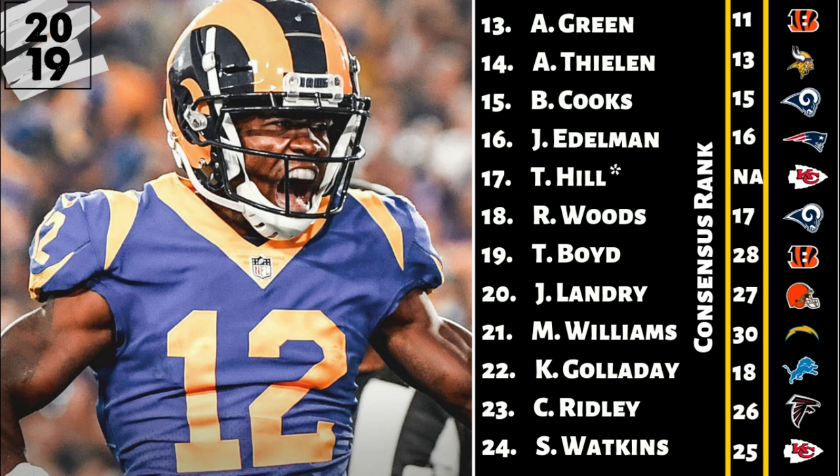20 is Jarvis Landry. I got him actually a little bit higher. Consensus has him at 27. But Jarvis Landry is going to benefit from one-on-one coverage all season long. The defensive attention is going to be in the backfield with Nick Chubb and over on Odell Beckham Jr. Jarvis Landry could feast in this offense. He could be a great PPR option for you. The huge yardage may not be there, but the catches and receptions could. Kind of similar to what we saw back in the day when he was in Miami. Still a solid wide receiver.